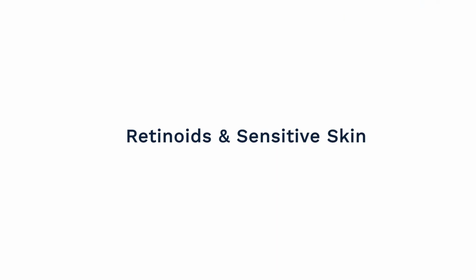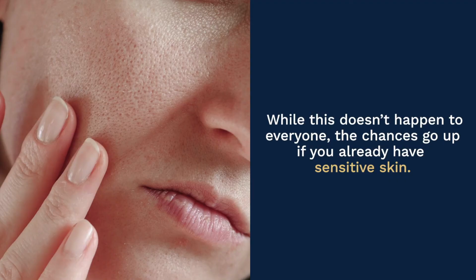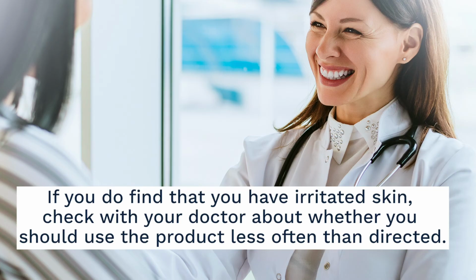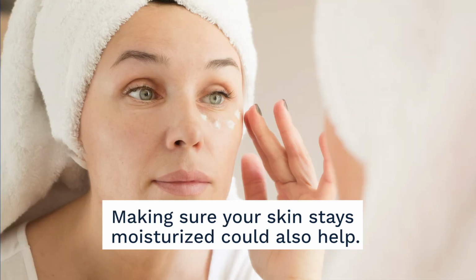Retinoids and sensitive skin. The higher the potency of the retinoid product you use, the higher the chances you will experience some sort of skin irritation, such as itching, burning, peeling, or dryness. While this doesn't happen to everyone, the chances go up if you already have sensitive skin. The best way to avoid this is to make sure you use the product exactly as directed. If you do find that you have irritated skin, check with your doctor about whether you should use the product less often than directed. Your dermatologist might recommend using the product every other day or switch you to a different type of retinoid. Making sure your skin stays moisturized could also help.